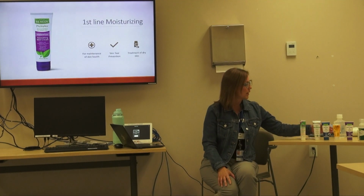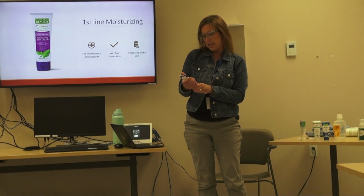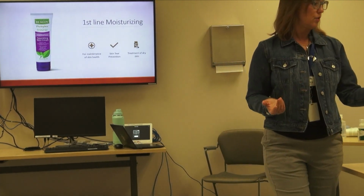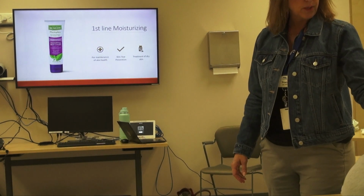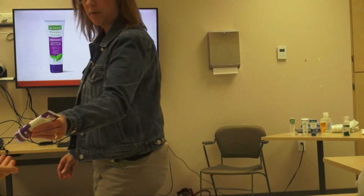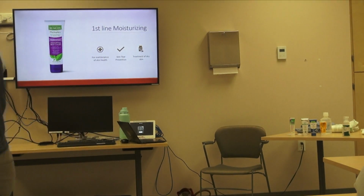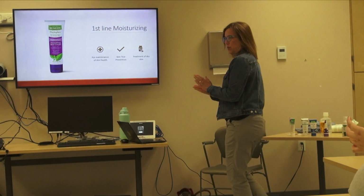The next line of defense is our moisturizer, and I'd like everyone to sample it. Moisturizer should be used for dry skin or just to keep people moisturized, because we're doing preventative health, right? This isn't let's deal with it when we've got the problem. Let's try and prevent. So this can be applied anywhere, everywhere, right?